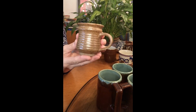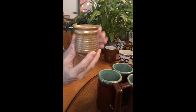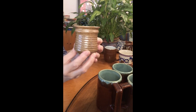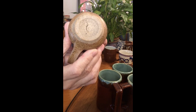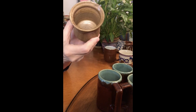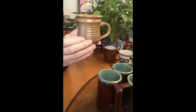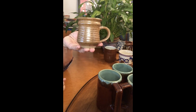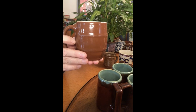The next mug that I'm going to show you is this small mug. It's a studio piece that someone made, I found, and it is signed, but just a couple little letters on the bottom. I think it's NS, it says. It's stoneware. It's got this very nice medium tan to it. It's speckled, and it has these great horizontal lines on it. It holds probably about 6 ounces.